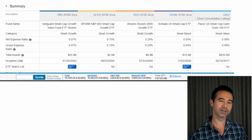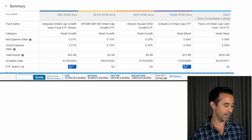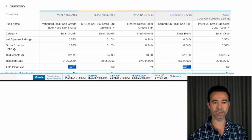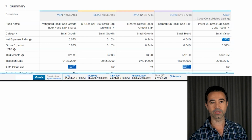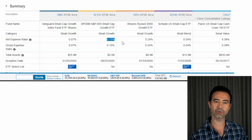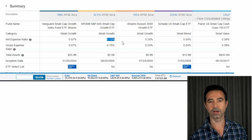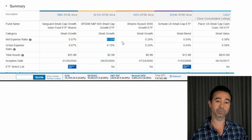So what I kind of want to do here is a bit of a split decision between SLYG and CAF. I do like those two ETFs together. I think CAF, a lot of people don't want to pay 0.59% as an expense ratio for an ETF. So if that's you, then CAF is not going to be for you, and you're going to want to go with SLYG. SLYG was coming in right under CAF in returns most of the time, right? So I'm going to just say that it's a split decision.